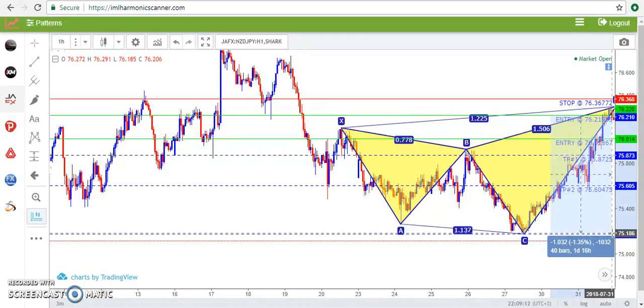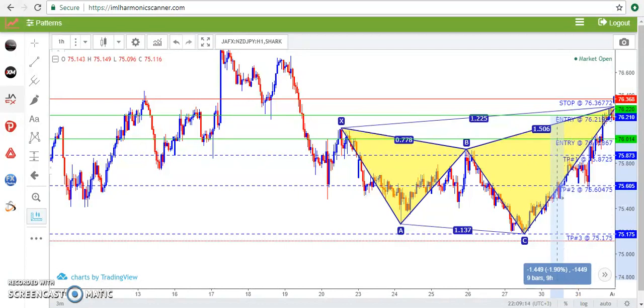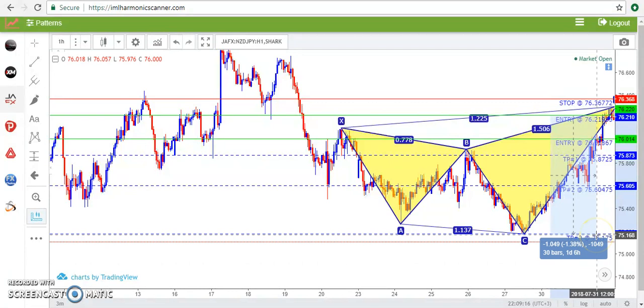My fifth trade, I win. I win $100, which means now I was $60 in the hole. Now, after my fifth trade and I actually win based off the same ratio, now I am in profit $40, and that is only a 20% win ratio. The Harmonic Scanner is a 70 to 80% win ratio.